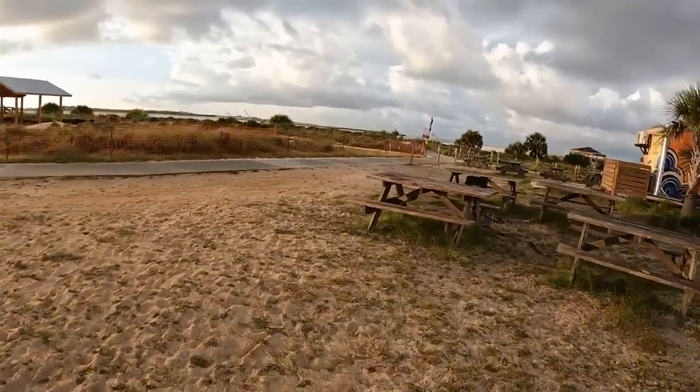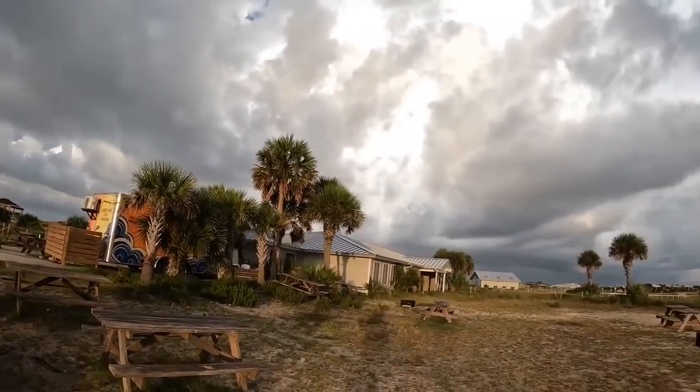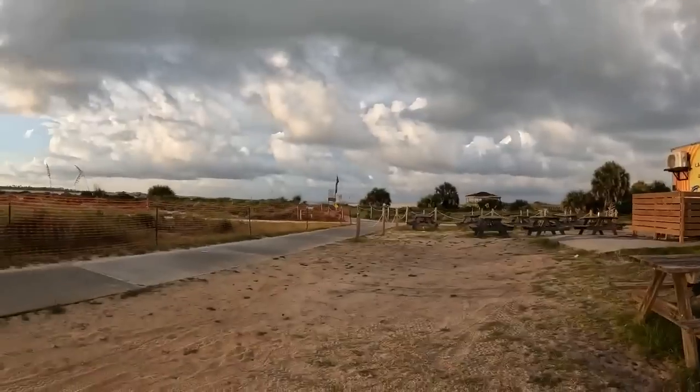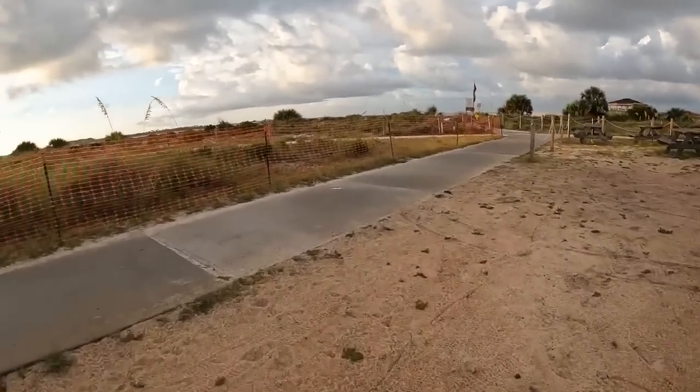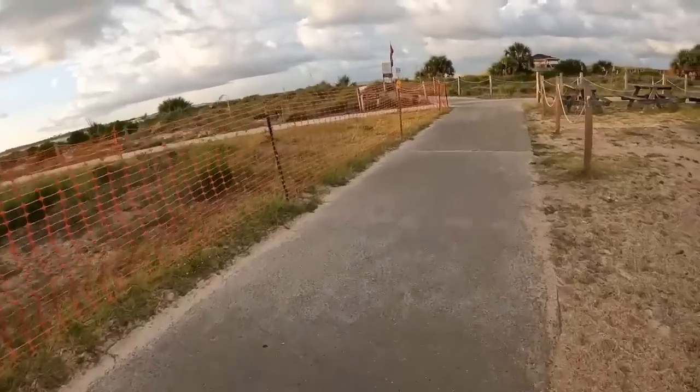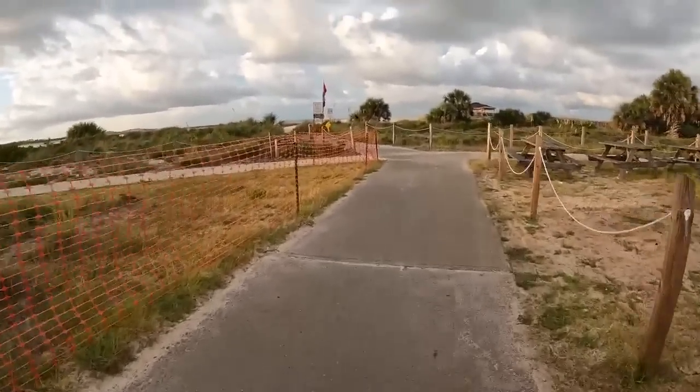I'm making a long walk down to the jetties now. We got a gnarly storm that's building right there to our west. Hopefully that doesn't impact us too much. We can get a couple hours down here without getting rained out or stormed out. But let's head out to the jetties, find us some doggone fish.